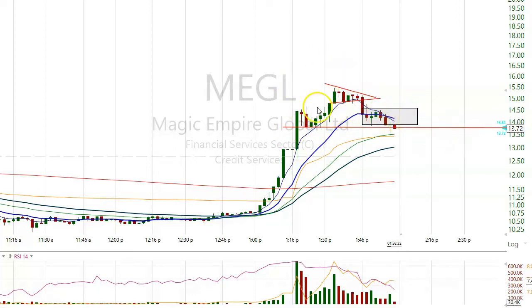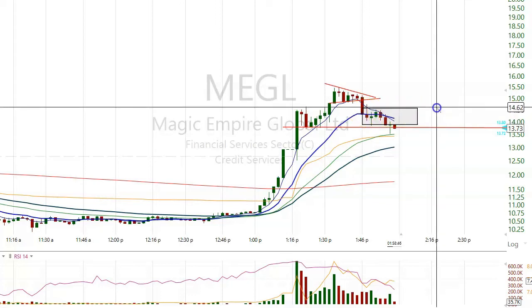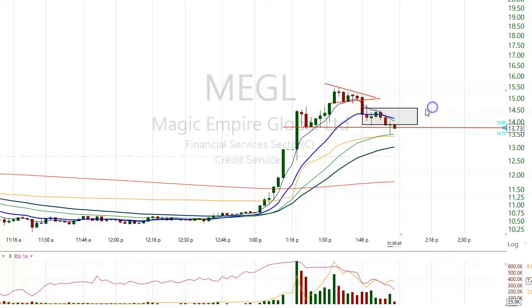There's a lot of overhead in here. And there's a lot of people thinking, oh, if this can just get back to where I bought it, I'll be able to sell into that. And it never really occurs because too many people are selling. And the shorts know that, so the shorts are shorting it. And the buyers that are bag holders are trying to get out.